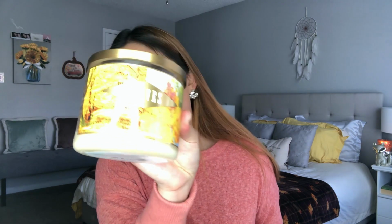Let's just go through my Bath & Body Works things while I'm at it, just because I've gone through several candles. I actually just finished going through this one last night. This is the Leaves candle. This was last year's packaging because this is the candle that I used last year. That's why I didn't feature it in this year's haul, because I still had some from last year. So yeah, I went through it.